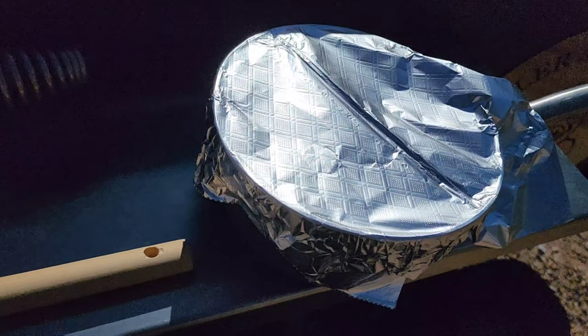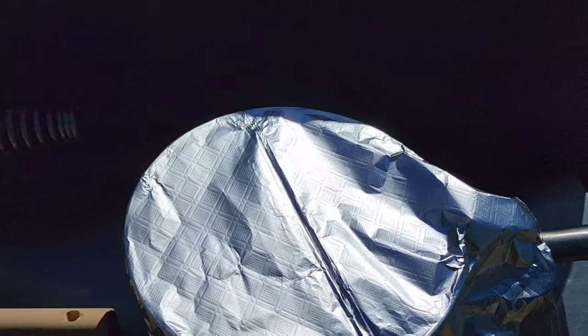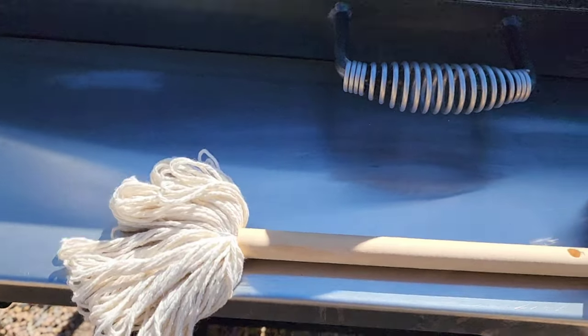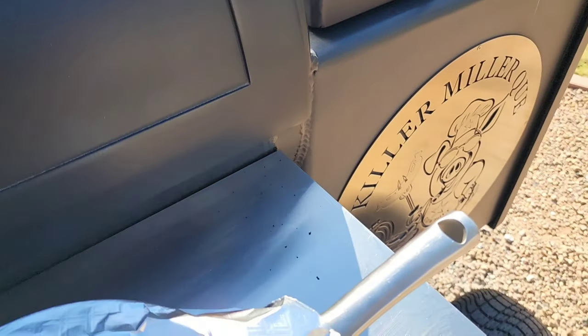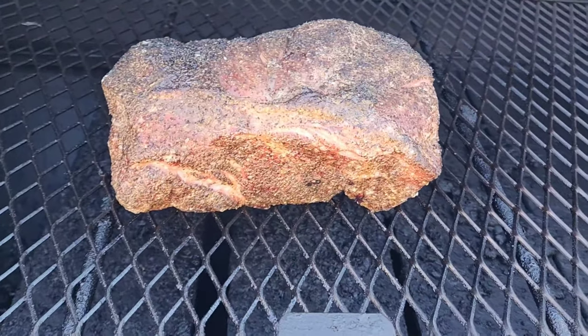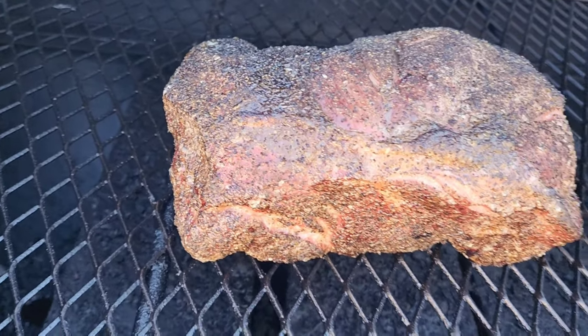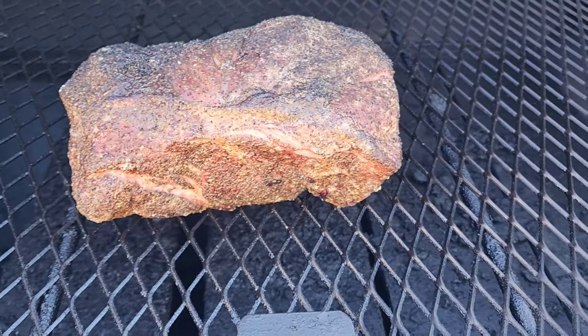Believe it or not, we're still in the mid-80s out here. So, you know, throw a little aluminum foil on it, let it sit out. It's good to go. We're about to finally get our first mop in. We've been holding strong. I did end up coming back in here and deciding to get rid of my top rack and get this down here on the bottom. That top rack is always a little bit hotter.